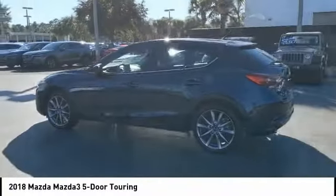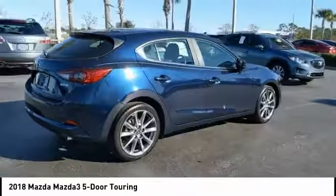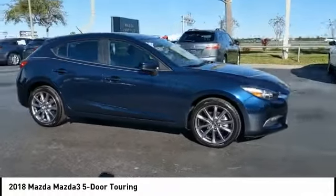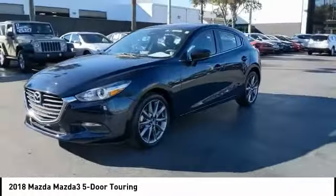Come test drive the 2018 Mazda 3. The Mazda 3 meets your vehicle wants and needs. Powerful and economical, technologically savvy, and boasting top safety features, the Mazda 3 is the total package. This vehicle has less than 9,000 miles.